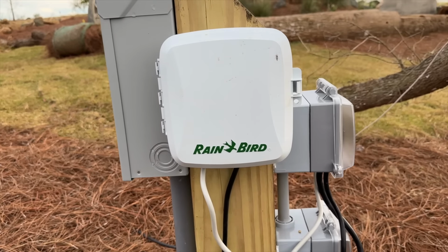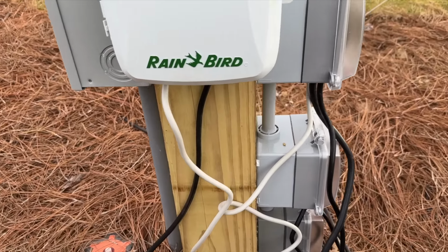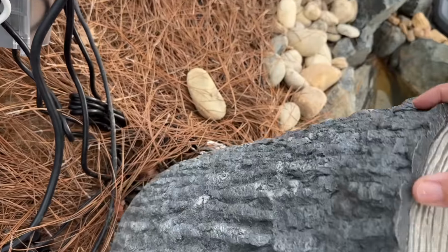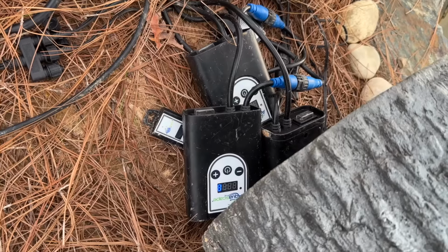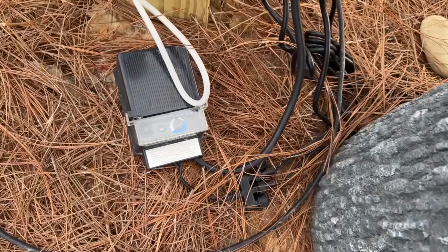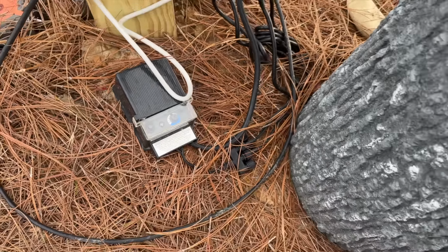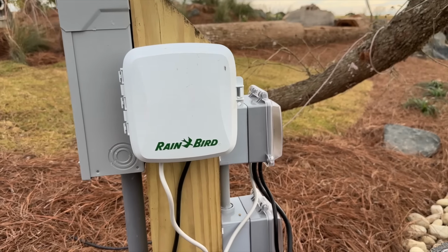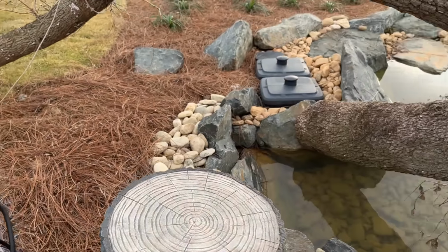The guys did a good job setting up the electrical box. We also got the Rainbird controller right here, and then several GFCI outlets. This is where we house all of our pump controllers. They're run on VFDs, so you can change the speed and volume of the waterfall. Got some photo cells out here for the night lights. Next up, I'm going to add another system similar to this, so we'll have a control box and some power for our underwater cameras.